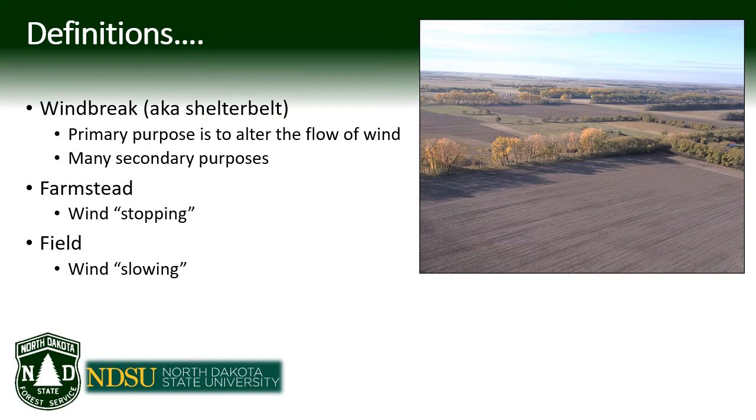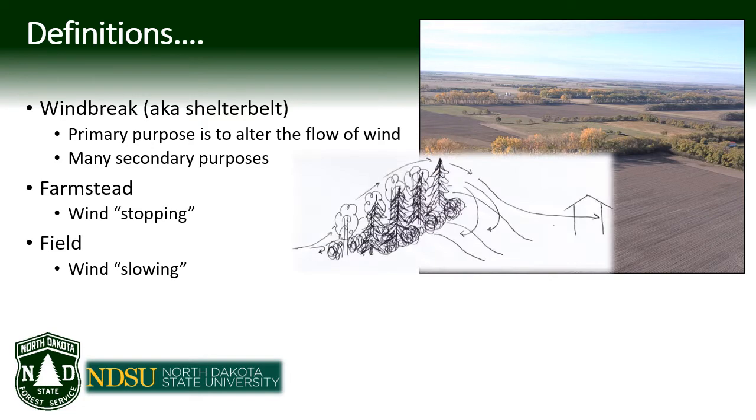Windbreaks fall under two very general categories. Farmstead windbreaks are wide, dense, tall plantings that are intended to virtually stop or very dramatically slow wind and to create large snow storage drifts in specific locations. This type of windbreak includes living snow fences along roadways.